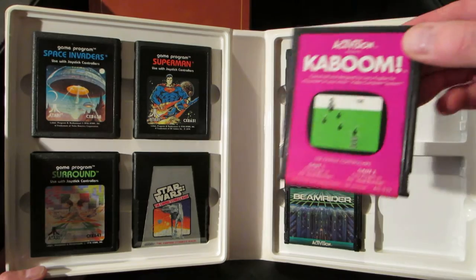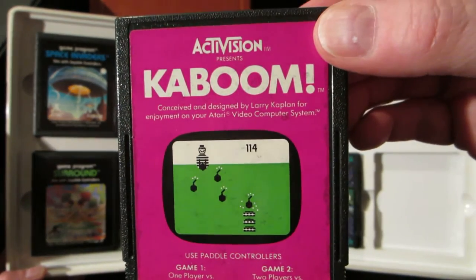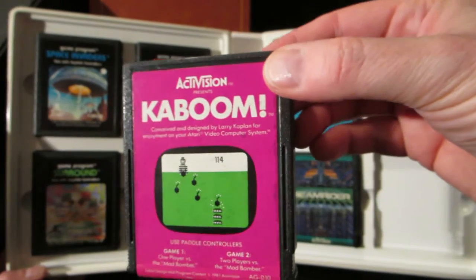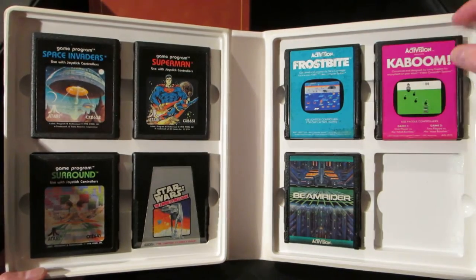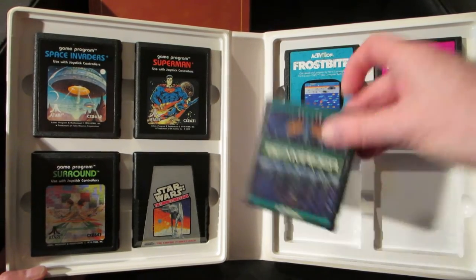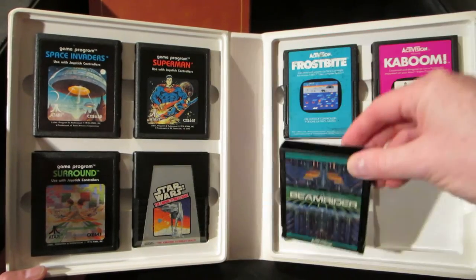Kaboom here looks actually not too bad. In fact, that's probably the best cartridge for Activision I've ever seen. I wonder if it's maybe a reproduction, because it looks suspiciously pristine. But anyway, what is so suspicious about the fact that that looks so nice? Well, Beam Rider here looks pretty good. But of course, it's a very busy kind of label, no big deal.